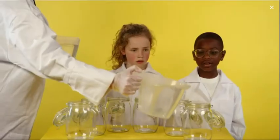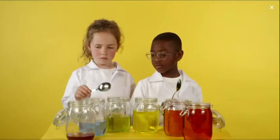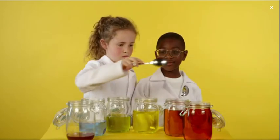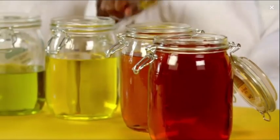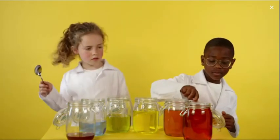First, we need to add different amounts of water into each jar, and to make it look nice, let's add a little colour. Now, with your metal spoons, carefully and gently tap on the jars to make a sound. They sound different, don't they? When there is more water in the jar it can't vibrate as fast, so the sound is low. With less water the jar vibrates faster, producing a higher sound. Let's see what we can play.